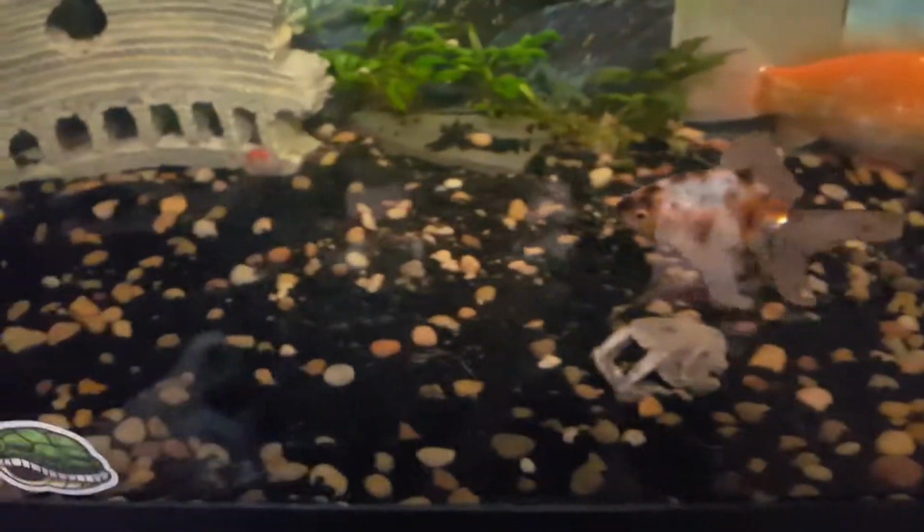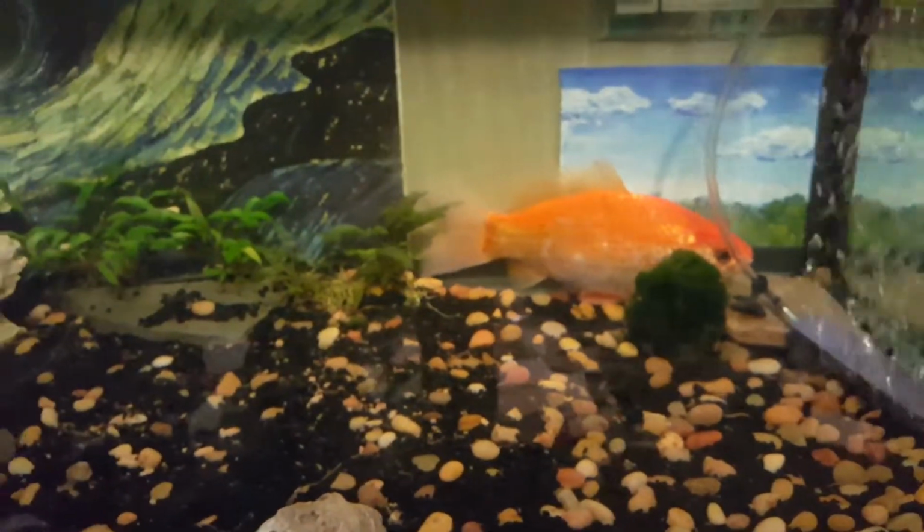Try and show you from above if I can. Looks pretty tiny from this view. Anyway, I decided to put the little goldfish in there because it should make him happier.